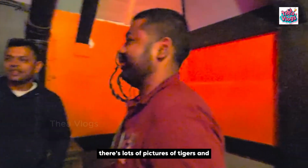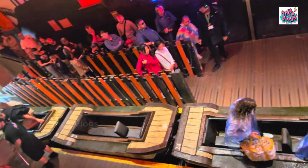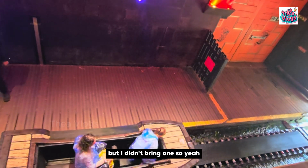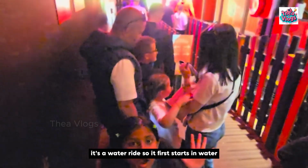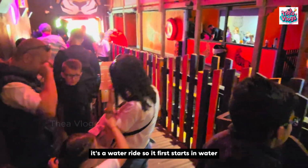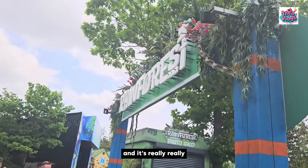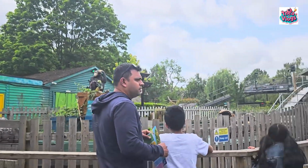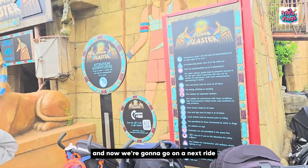There's lots of pictures of tigers and it's a water ride, so it's going to splash a lot of water. Some people are wearing plastic bags not to get wet, but I didn't bring one, so yeah. It's a water ride, so it first starts in water. There's a little one that goes up and then straight down and a splash, and it's really, really tall one that goes straight down and splash. Pretty scary. And now we're going to go on our next ride.